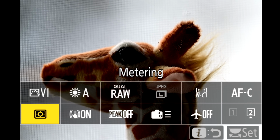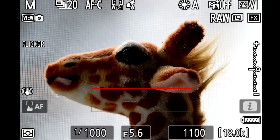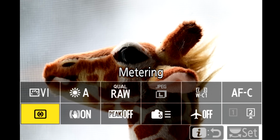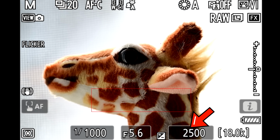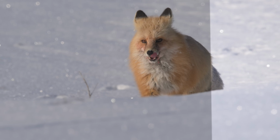So there's matrix mode. If I click on matrix mode, it really makes my subject quite dark. If I pick center weight, you can see that it's brightened it up because now it's just metering my subject that's in the center and a little bit around the edges. Now even this, I'm still going to be holding down exposure compensation and brightening things up to the point where my whites aren't blown out, but they are bright. I don't want my snow to look kind of gray and evenly exposed.